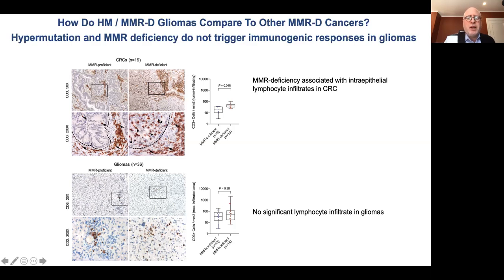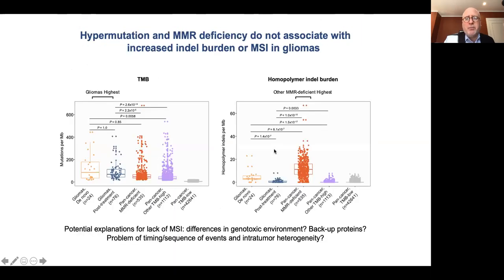In colorectal cancer with MMR deficiency, you classically see T cells marked by CD3 infiltrating into the tumor itself, and statistically you see a great enrichment there. However, there was no significant lymphocyte enrichment in infiltrating gliomas statistically in our sample sets when we analyzed this. So that was one important difference, potentially influencing checkpoint blockade.